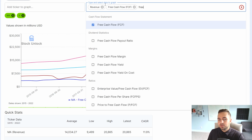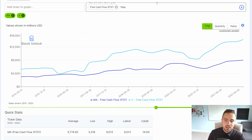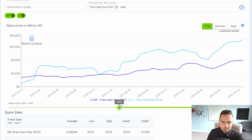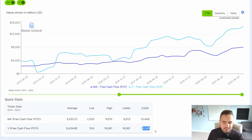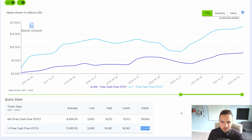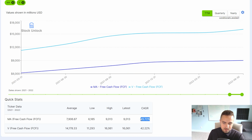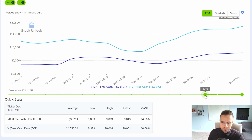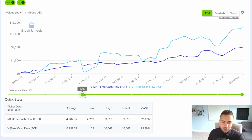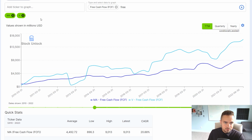And it looks like the revenue is actually accelerating because over the past 5 years, Mastercard's revenue growth has really accelerated above Visa's. So now let's take a look at the free cash flow over the past decade. And Visa over the past decade has grown free cash flow more rapidly. If we take a look over the past 5 years, same story here. And over the past 2 years, same story. And over the past year, finally, it looks like Mastercard is growing free cash flow faster. But it actually looks like Visa has been able to grow its free cash flow much more rapidly than Mastercard over time. So that is very interesting.